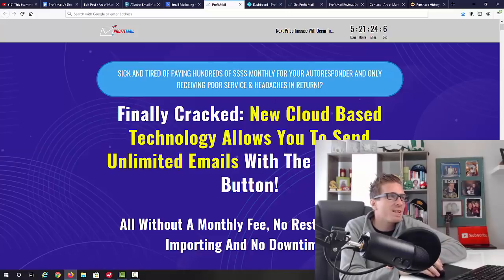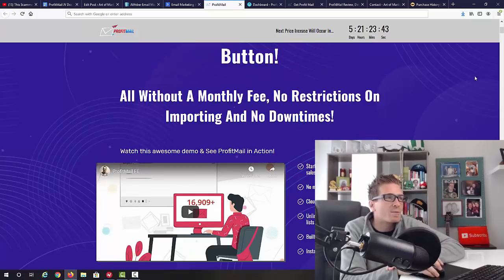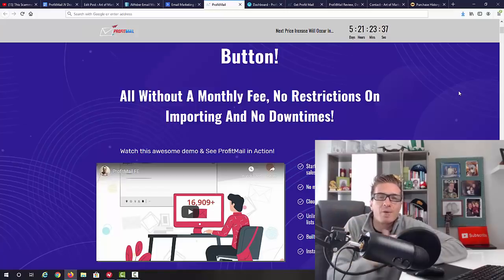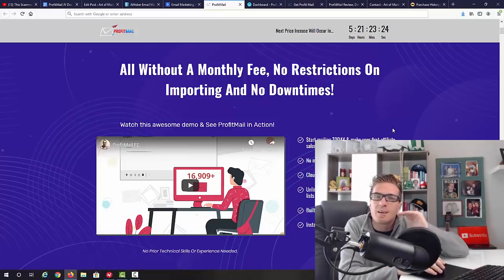So this is the sales page, and as you can see, it says sick and tired of paying hundreds of dollars monthly for your autoresponder and only receiving poor service and headaches in return. Finally cracked. New cloud-based technology allows you to send unlimited emails with a push of a button, all without a monthly fee, no restrictions, no importing, and no downtimes. Now, another thing is that if you want to import a list to Aweber or to any other autoresponder, in most cases they won't allow it, okay, because they don't want people to be spamming people just moving lists from one autoresponder to the next. With ProfitMail, there's no restrictions. You can import any list you want at any time.